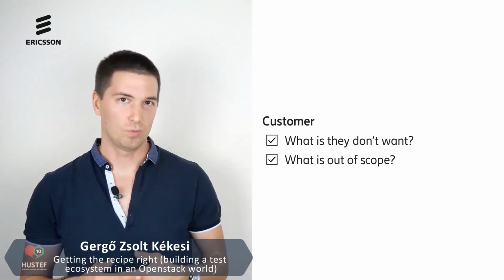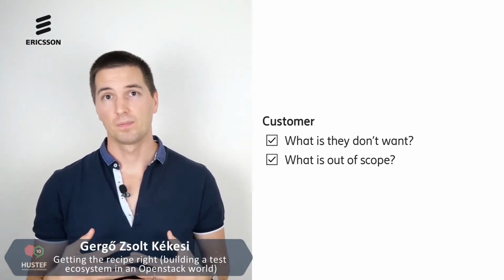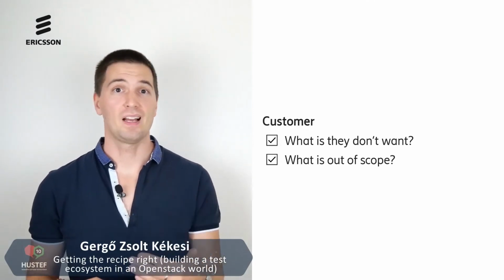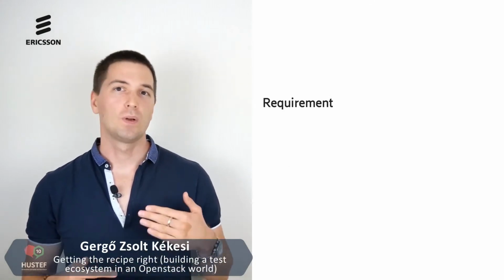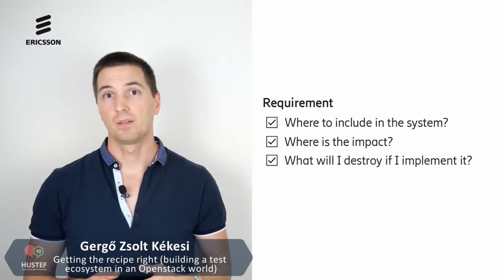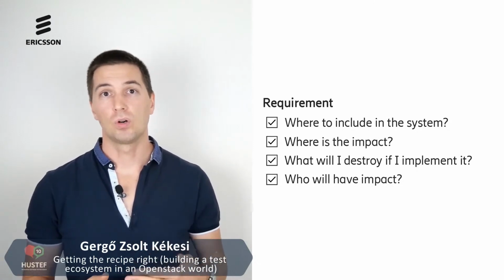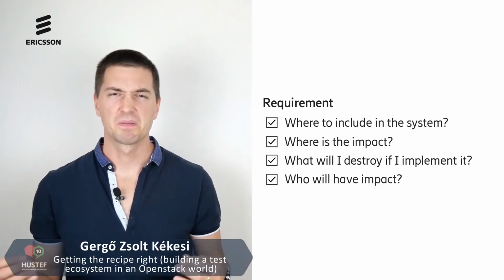I know what the customer wants. I know what they don't want. I'm clear about the requirement. But where can I include the requirement, feature, or test in the system? Here again, we need questions. We need to play devil's advocate. My favorite questions are: where is the impact? What will I destroy if I implement it? Who should I warn about it to avoid them screaming at me, "What happened with my test?"